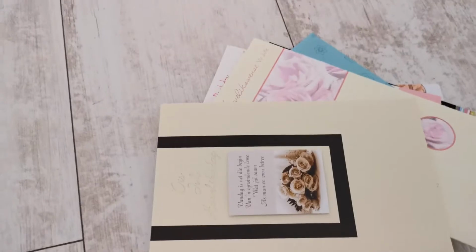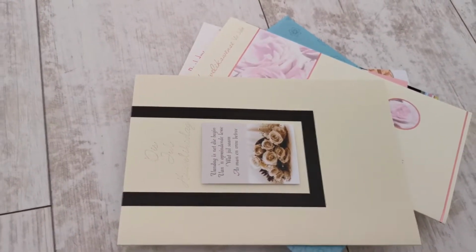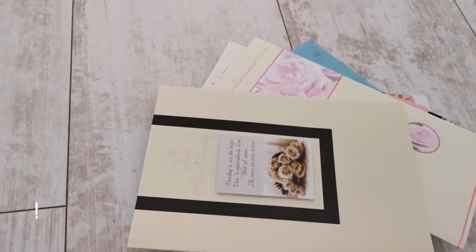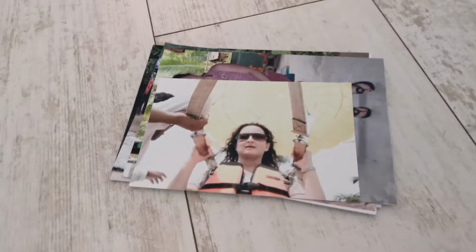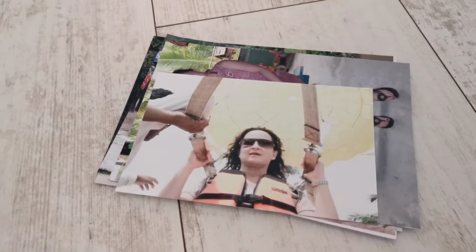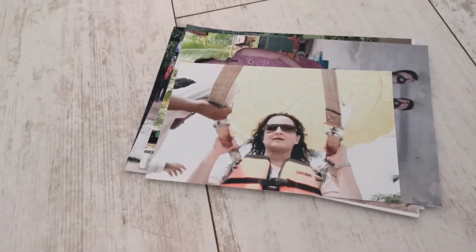And then this is going, these cards are given to us by people who we don't really know. They were just on the periphery of my husband's life, and I'm going to give them away. To be fair, they do not mean much to me or him for that matter. And then these are the photos from our honeymoon that I'm going to just put downstairs where my photo box is.